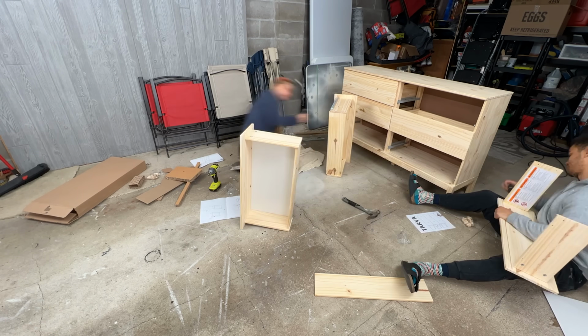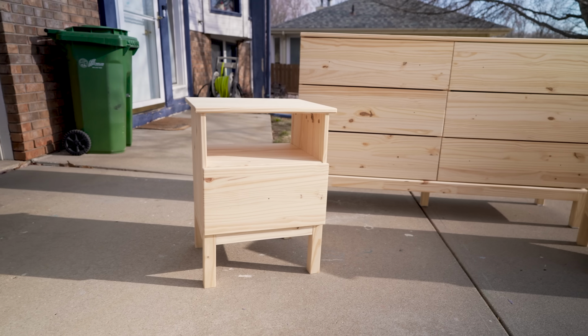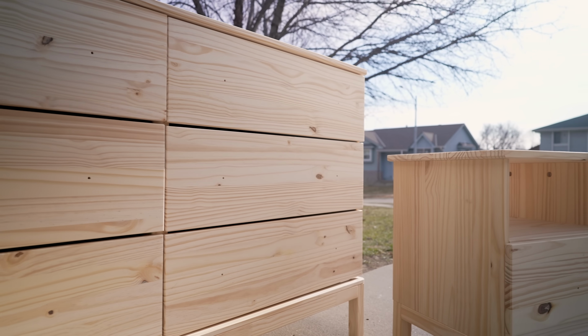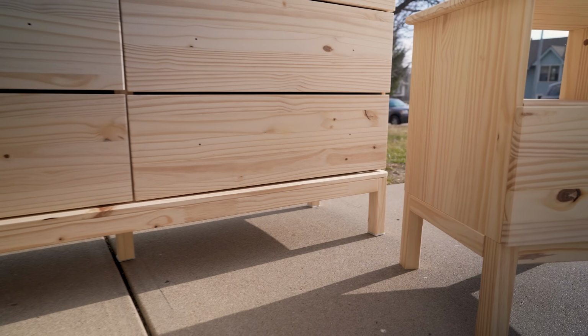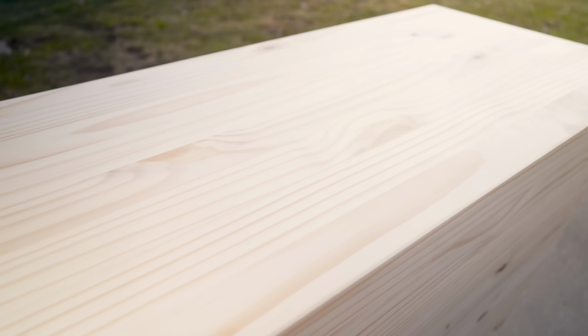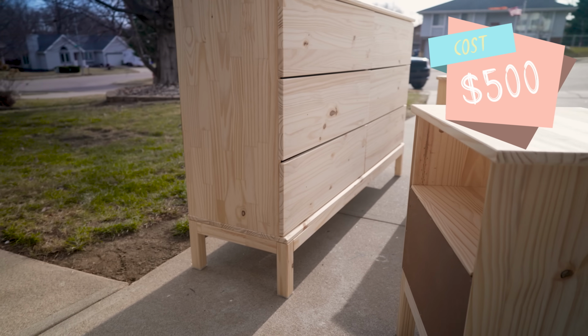Whew. Oh my goodness. 4.5 hours later, we've got some IKEA furniture. I went with the Tarva set, so I got the 6-drawer dresser behind me and then 2 nightstands. I felt like these just were the most blank slate. They didn't cost an arm and a leg, although I'm pretty sure the cost was right under $500 for these 3 pieces. Each nightstand was $100, and then the dresser was like $279. So after taxes, we're in at about $500 already, which is crazy, I know, because it's a furniture flip.